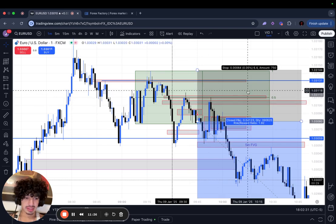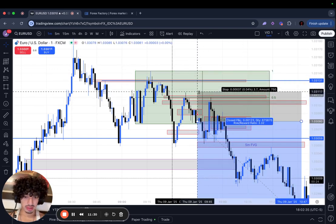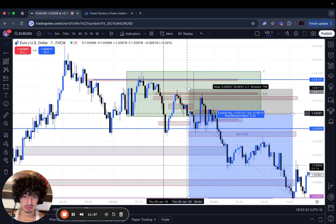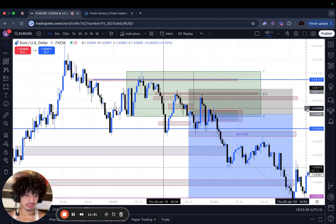So I accidentally ended up setting my stop to somewhere around right here. I think it was, yeah, right there. I remember it was 117. And so I entered right there. I entered the same spot, but I entered my stop right here with a risk of 1%.